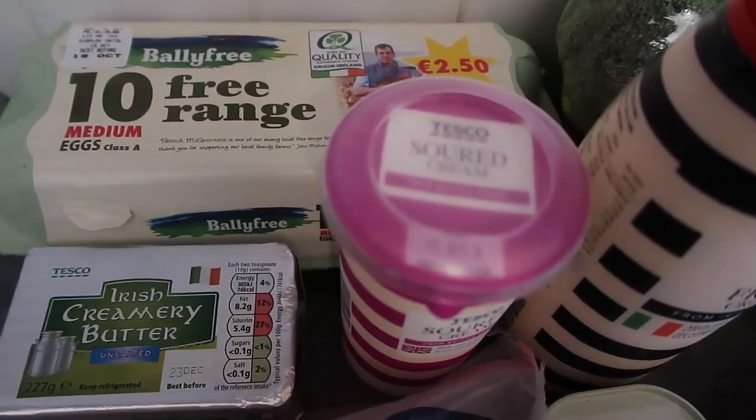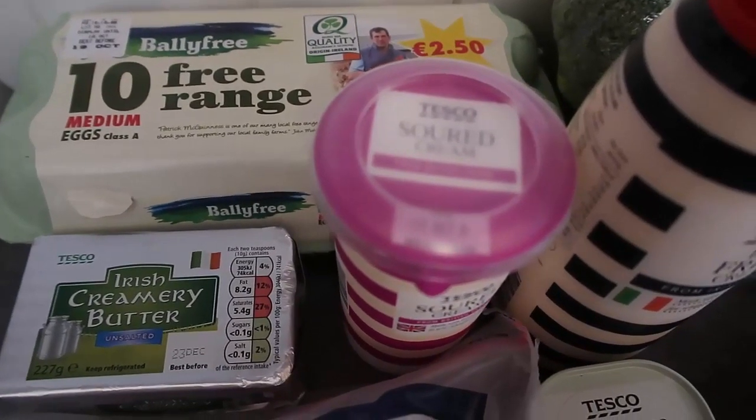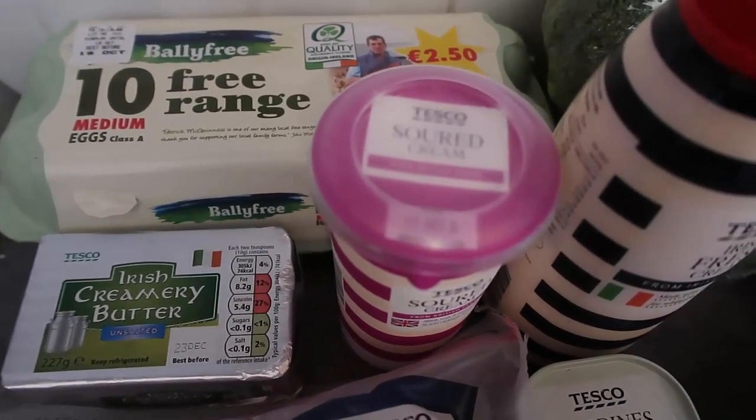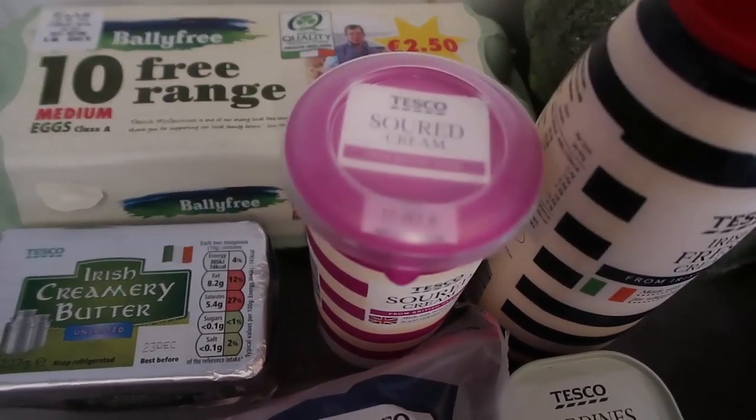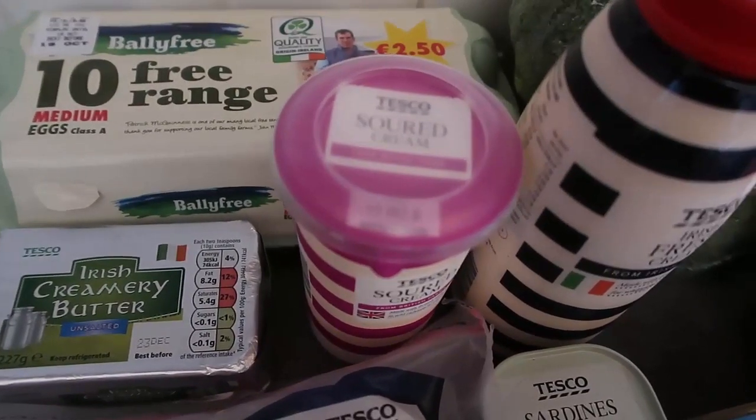And hiding up the back over there, eggs. I probably have eggs most days for breakfast, so I always keep eggs. They are so budget friendly. You could really have eggs anyway for breakfast, lunch, dinner, anyhow you like. Hard-boiled eggs on the weekend, keep them in your fridge all week long for snacks.